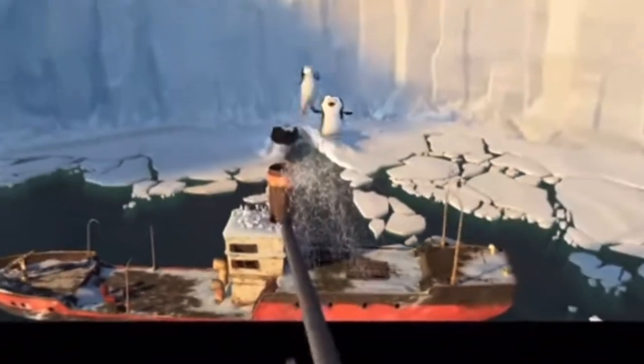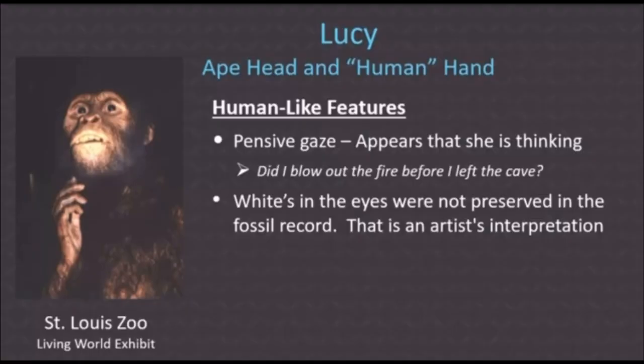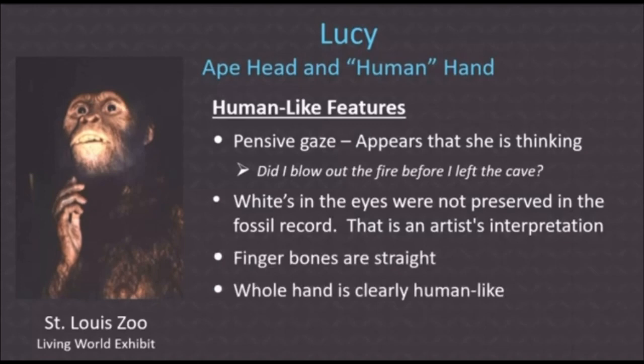Fire in the hole! They do if they turn to the side. It's deep in there, but most apes, this is an artist's interpretation. So putting more white in the eye makes it look human. Finger bones are straight and will show that that wasn't the fact. Whole hand is clearly human-like, where she could play a piano or a guitar.